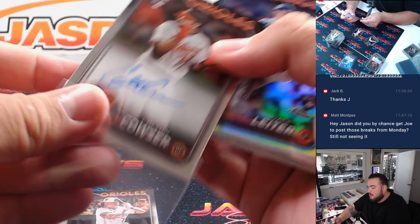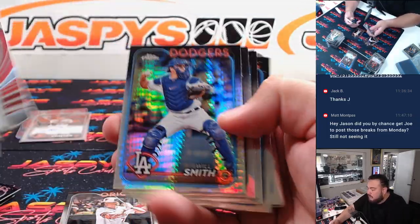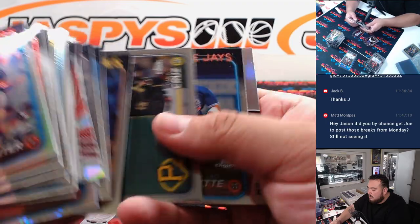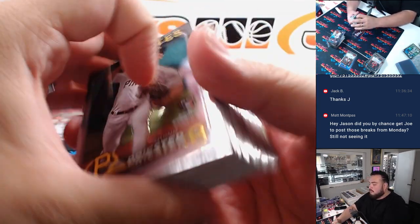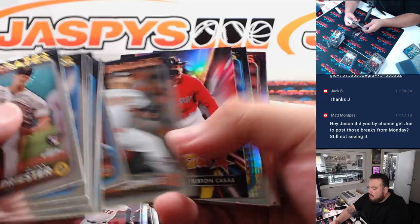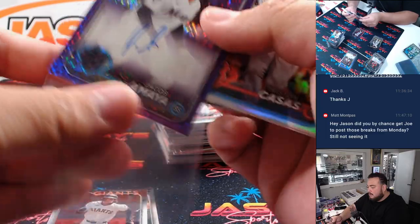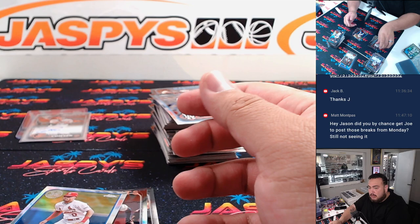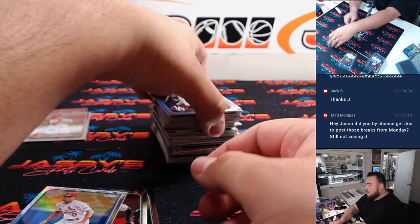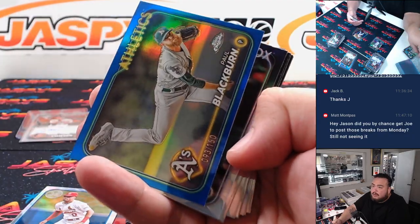Colton Cowser. So that's their second one. Jamoli. And Heston Kershaw negative. And we got Jacob Amaya at $2.99. We got Blackburn at $150.